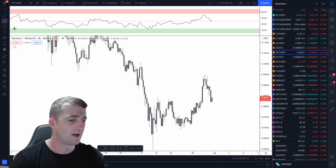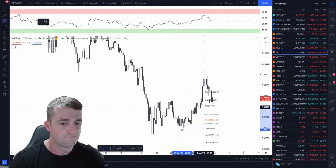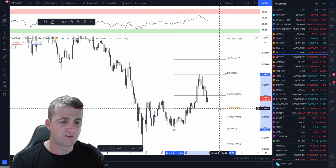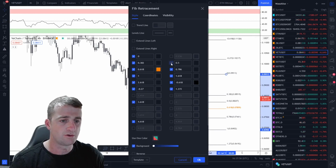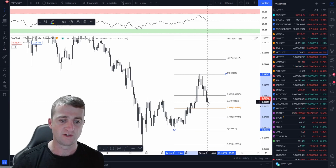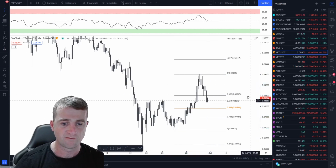So let's have a look at this entire move. If we look from the bottom wick there, up to that top, this is around a 50% retracement level, I reckon. Let's have a look. Oh, look at that. Bang on that 50% retracement level. We've double bottomed it, and then let's see if it can retrace up.